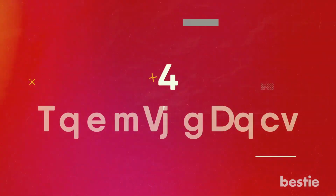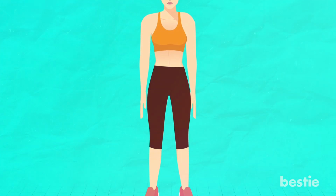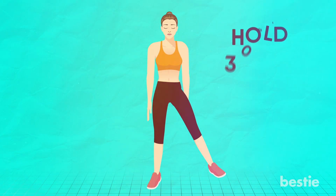Number 4. Rock the boat. This simple exercise can help address standing balance problems. Start by standing with your feet hip-width apart and make sure they are firmly planted on the floor. Slowly lift your left leg out to the side or behind you and hold the pose for 30 seconds.